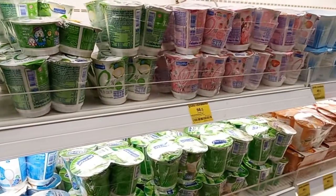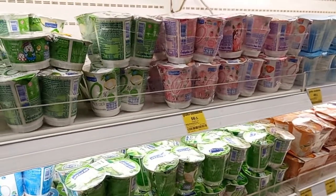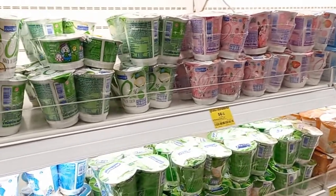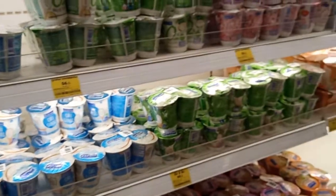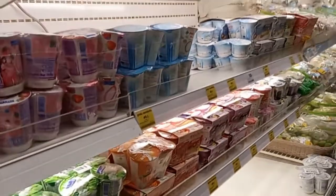That's like 28 Namibian dollars. I feel dairy is cheaper here. Yeah, the dairy products are definitely cheaper over here than back home. Yeah. But we got more cows.